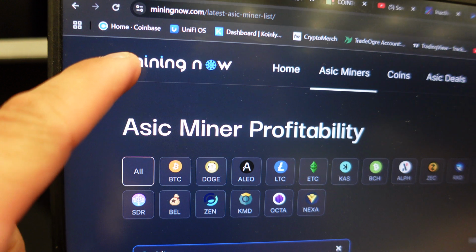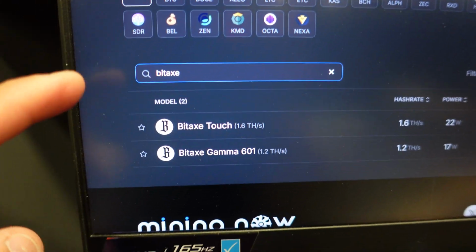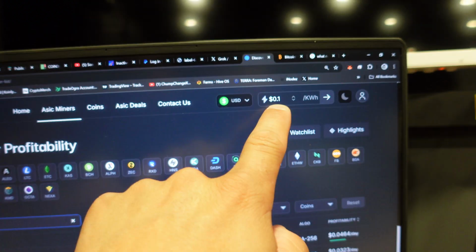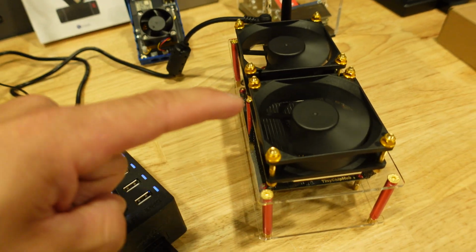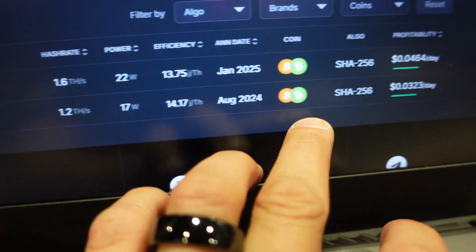And just for shits, I was checking out Mining Now. I wanted to see what they had for the Bitaxe models here and how much profitability they were making per day, right? So actually, you know what? I could change up here to 0 in a second, but they only have the touch and the gamma, and I do have the gamma, which is this little guy right here, right? 1.2 terahashes. This one is 3 terahashes. So about 3 times the amount, right?